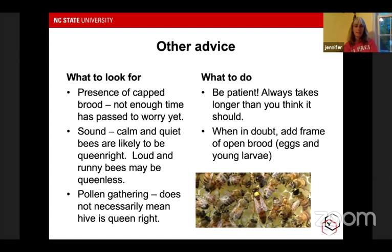And then I've also heard people say that if you see bees bringing in pollen, that that is a clear indication that the hive is queen right, which I don't agree with at all. You can find packed pollen frames even without a queen in there. So don't use that as your only means.